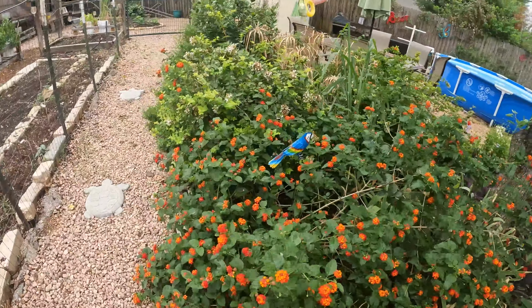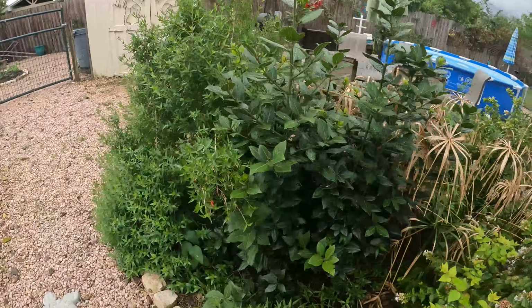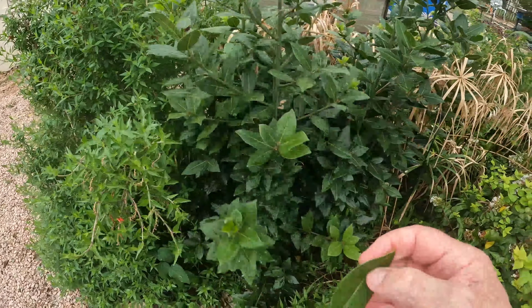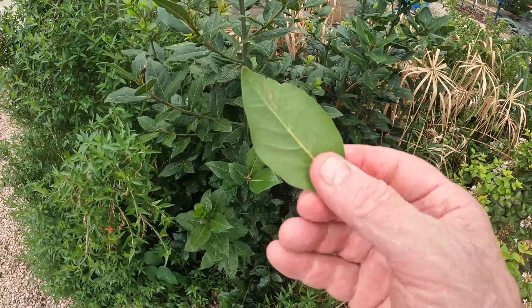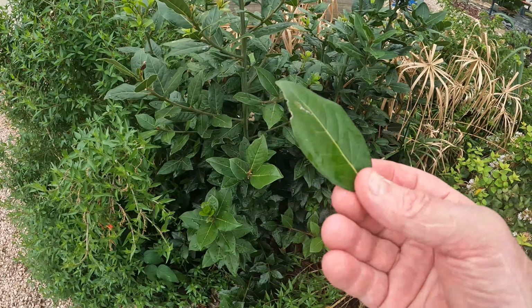That lantana is just really looking nice. The bay laurel tree, we have pruned it down. There's nothing better than having fresh bay leaves. And they're seasoned all year. They're evergreen. So it could be freezing out here with our last ice storm and we had bay leaves.